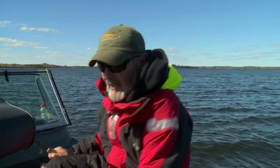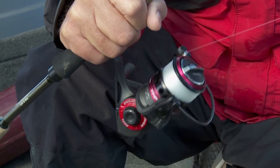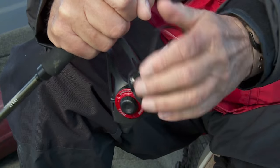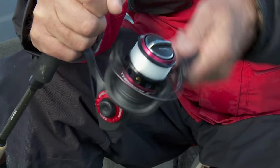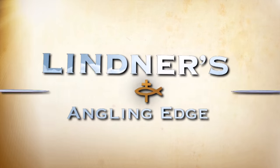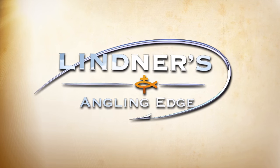And St. Croix's action in these walleye series on the Icons are a fantastic combination. Put them together, this is Quantum's new reel they introduced, a Throttle size 20. Size 20 spinning reel works really great for walleye fishing. It's a great combination.